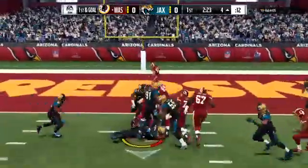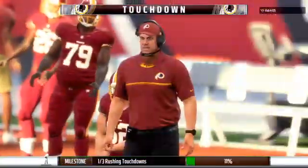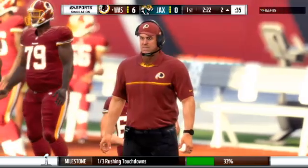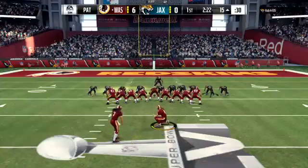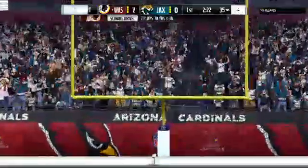Now a handoff working right. And he'll take this into the end zone. Touchdown, Washington. With the first touchdown of this Super Bowl. And the Redskins have taken a first quarter lead. One of the keys to their long winning streak has been scoring first. An ideal drive right there, getting the first 6 points of the ball game.